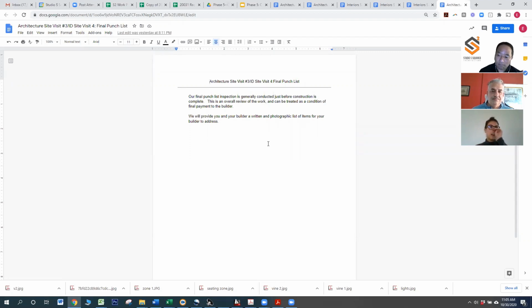We also make sure that light fixtures are hung at the proper heights, that maybe they don't need to be adjusted. A lot of the time in our plans, we call out a general height for certain fixtures, like a dining room fixture, a great room fixture, but depending on the scale of it, it might need to be adjusted slightly. So we also take note of that as well.